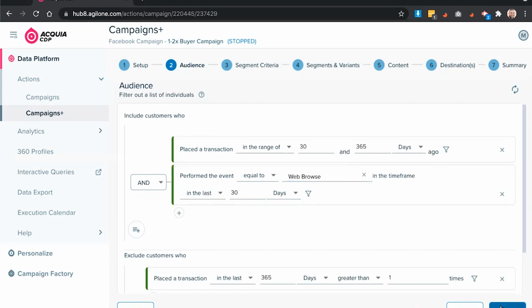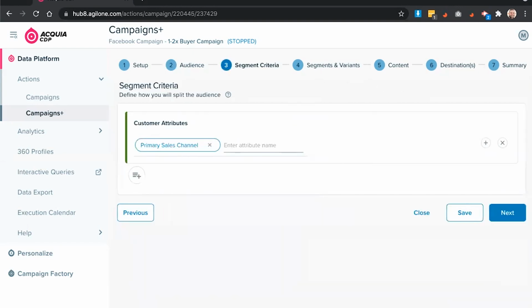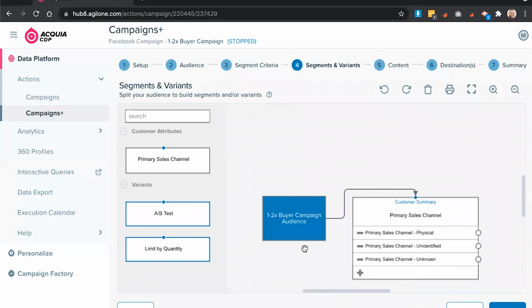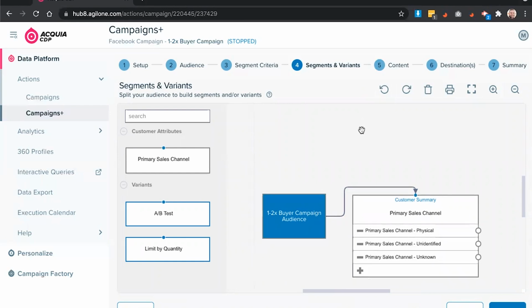Now, we can continue to slice and dice this audience based on any criteria we want. So, for example, if we wanted to use this entire audience, but refine them by their primary sales channel, for example, are they online buyers or are they in-store shoppers? We can use that information to create further segmented and clustered audiences just by connecting the two. We can also use this for A/B testing, but Vanessa doesn't need this today. So she will add her primary sales channels, digital and physical, and use this information to further target these audiences.